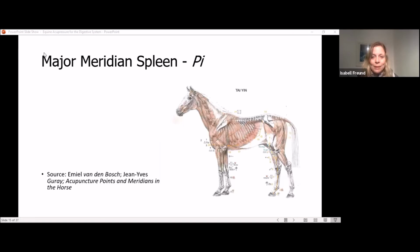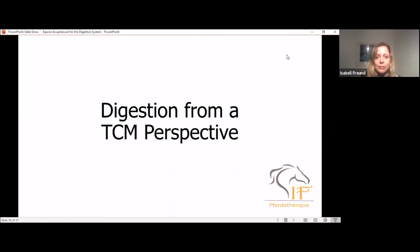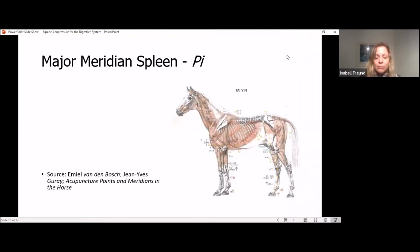So, we will start with the spleen, because the spleen has a very, very important role in the digestive process in the traditional Chinese medicine view. So we look at the major meridians again, and for those attending this for the first time, there are 12 major meridians and associated organs which run bilaterally on the horse's body.